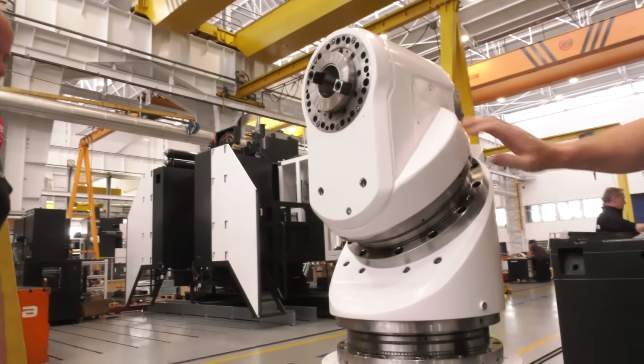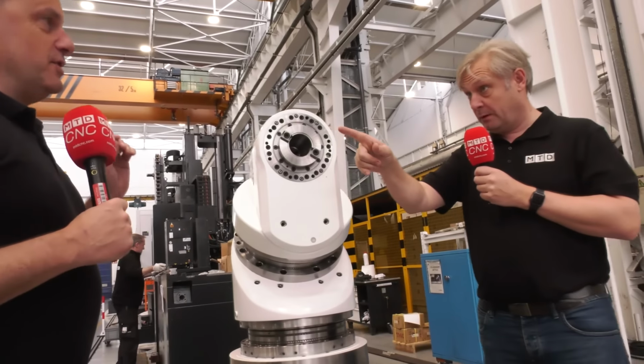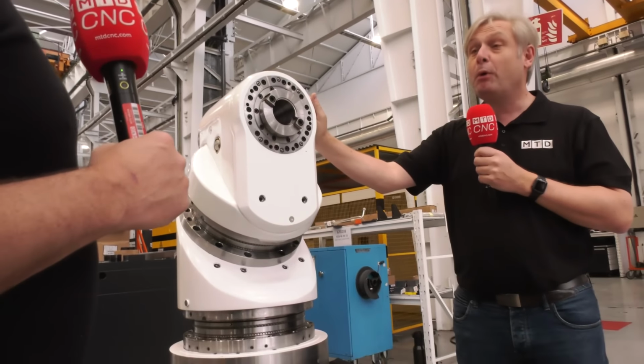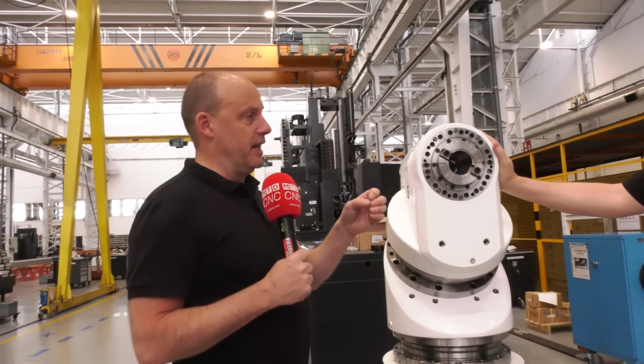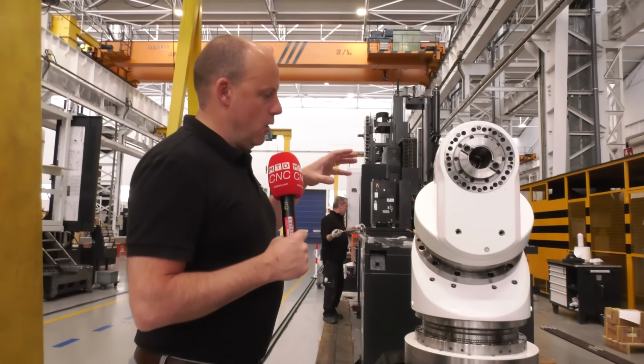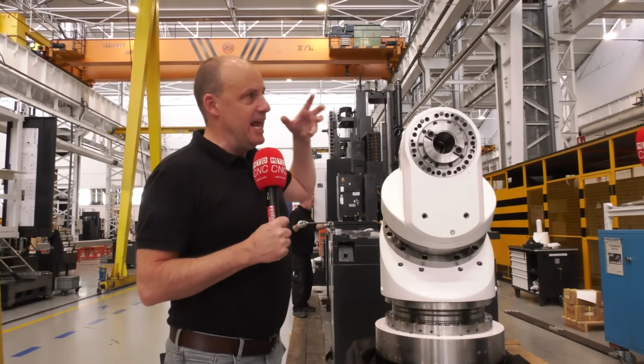But this is patented, and you've got the hearth here, teeth locking in. I'll put you to the test. How many degrees? You tell me. 0.002. Yeah. So what I was telling you earlier about the clamping force and how important that is. This is about 20 tons of clamping force. So when it's in a position, it locks.